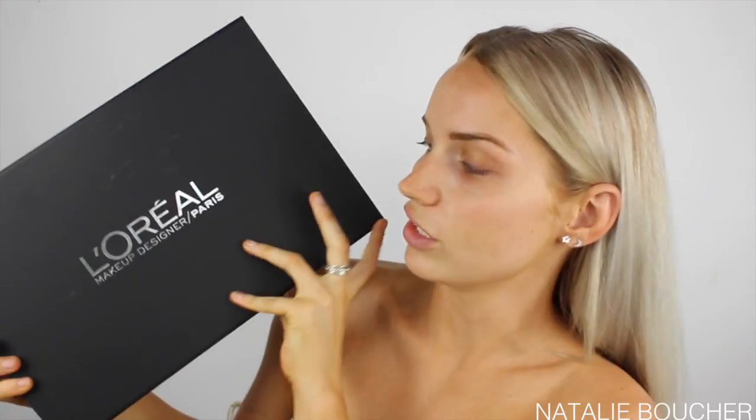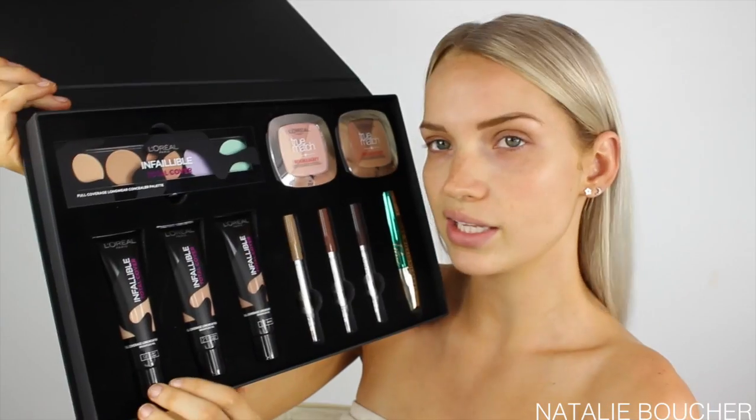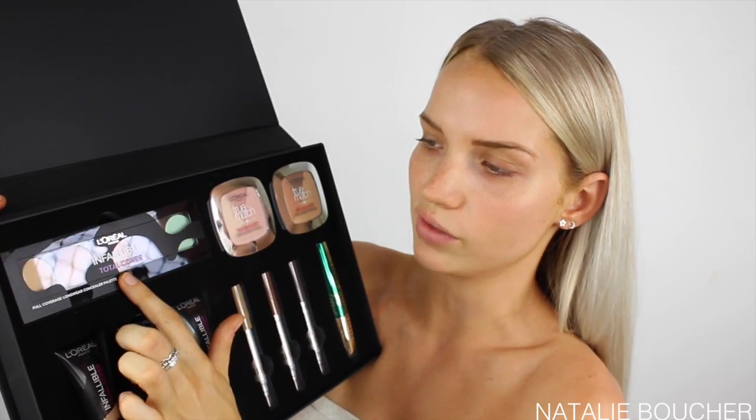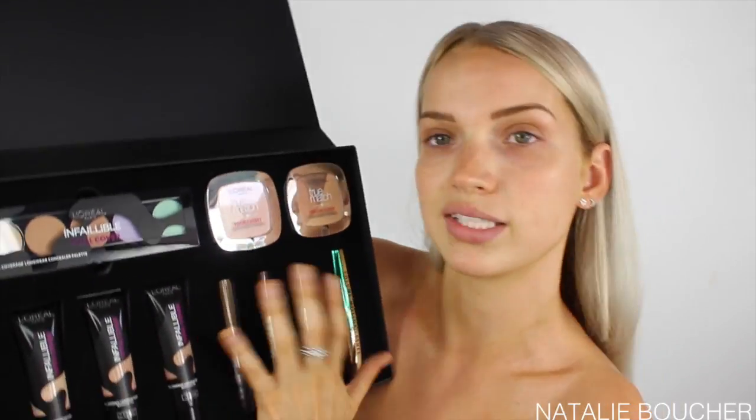I was lucky enough to be sent this huge package from Loreal, and this has lots of their new foundations. These are the Infallible Total Cover foundations, and then they also sent me the Infallible Total Cover Full Coverage Longwear Concealer Palette. I got some highlighters in here, some brow products, and also a mascara to try out. So this is the concealer palette here.